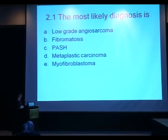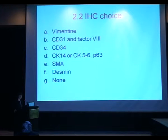So here again we have potential diagnoses. Low-grade angiosarcoma, probably not. I just keep it set aside. Fibromatosis, so it's a possibility clearly here. PASH, no. Metaplastic carcinoma, always exclude that, even in this young patient. And myofibroblastoma, I don't think it looks like myofibroblastoma. So, what type of immunohistochemistry can we do if we want to go for the diagnosis?